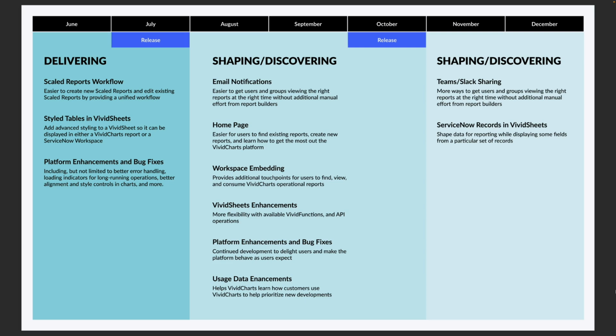when they need them. VividSheets enhancements, we're looking at more flexibility with additional Vivid functions and API operations. As always, we're trying to hear from customers how they're using that, and that feedback is leading us in some directions that are informing some other enhancements. Again, in this one, we are still shaping enhancements and identifying any bugs that we will need to fix.